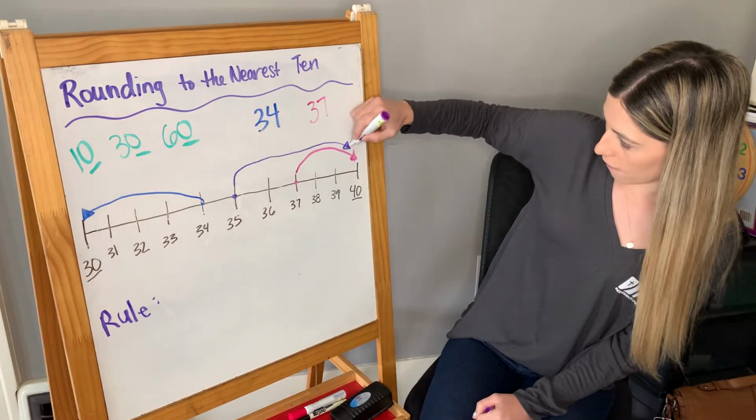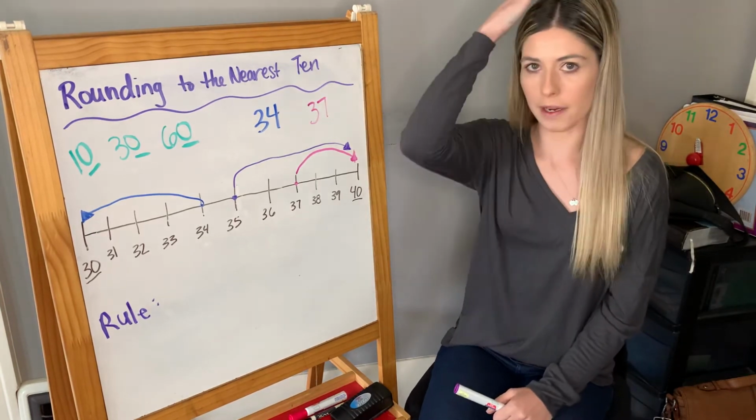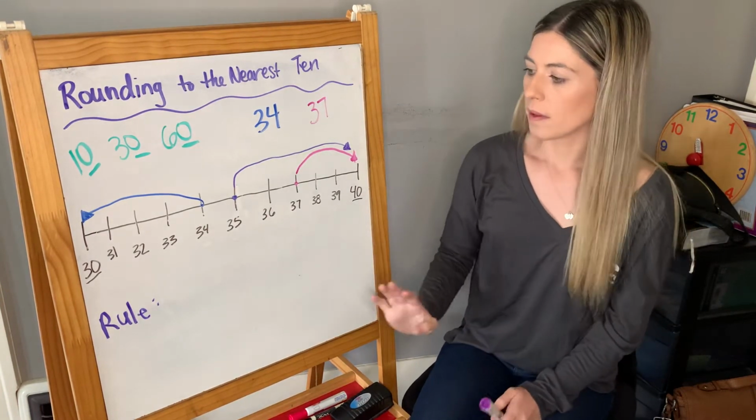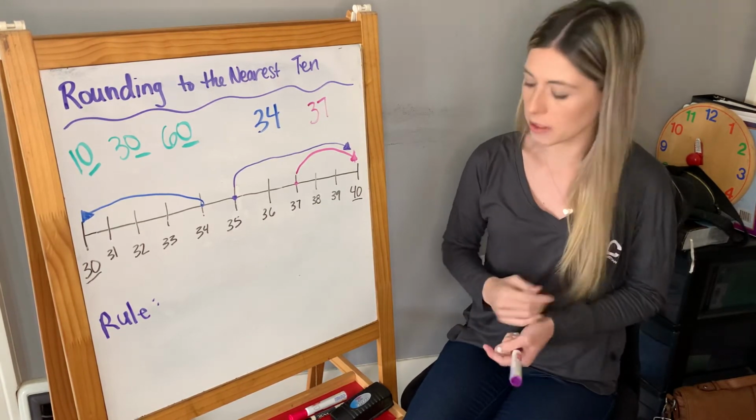So 35 will always round to the next one higher, to 40. So the key here is to look at the ones place. Always, always, always look at the ones place.